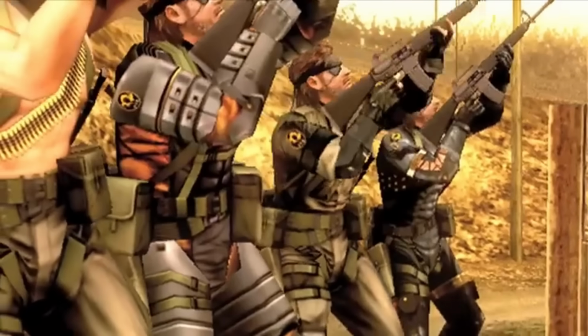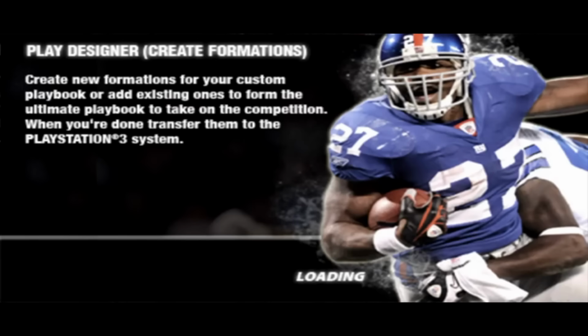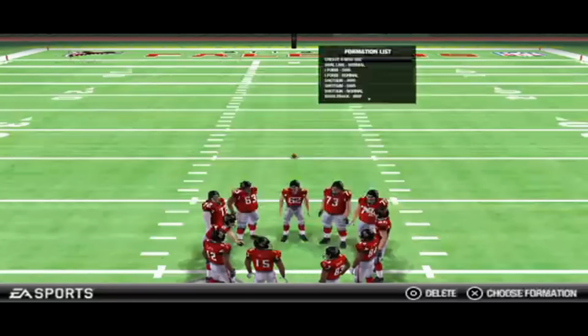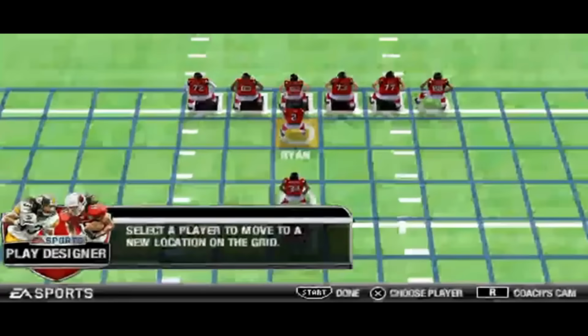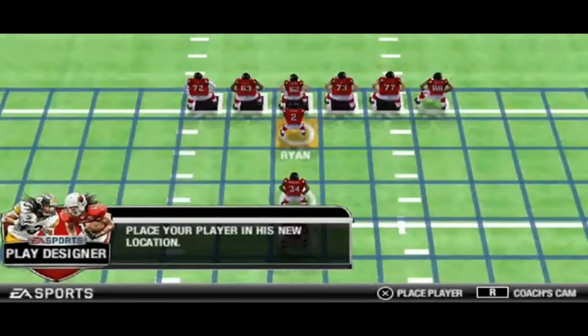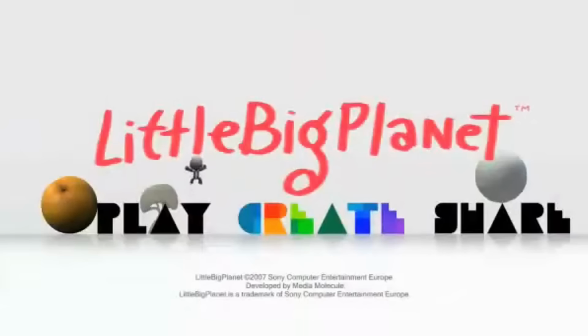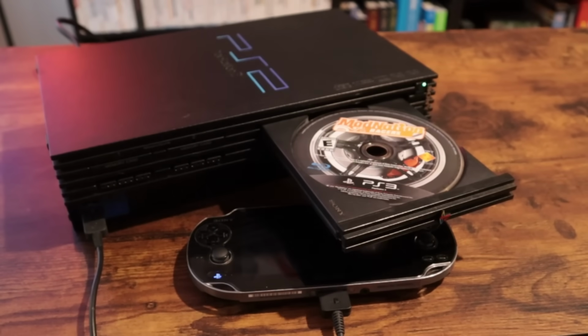That's because the PSP Go included Bluetooth support so that you could sync up a PS3 controller. Madden 2010 on PS3 let you create your own custom plays, which you could then send to your PS3 copy, which I think might have been the only way to create plays in that year's Madden? Create plays. That's conveniently close to the create, play, share tagline rocked by a few PS3 exclusives. Ah shucks, look, a well-placed Mod Nation Racers.